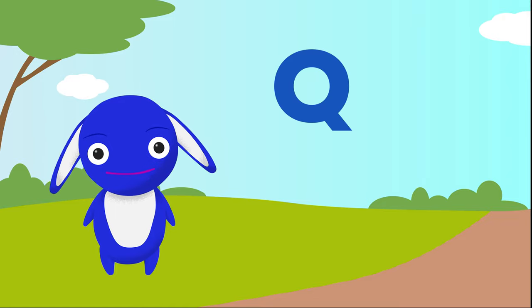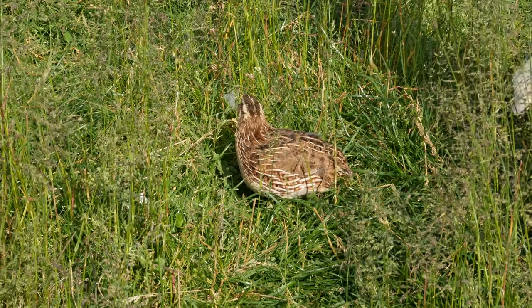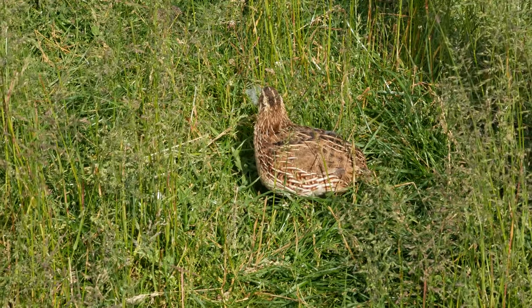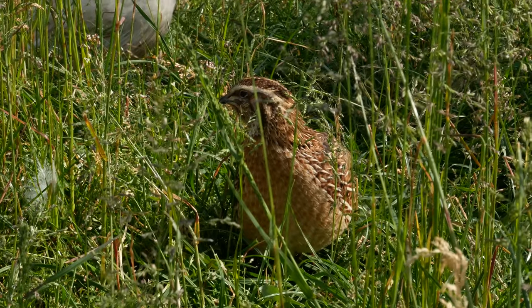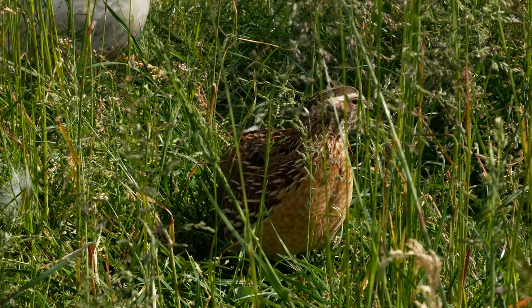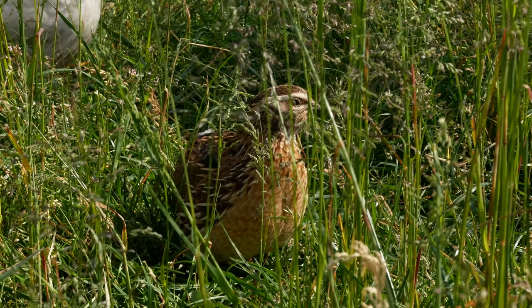Q is for quail. Quails are another type of bird that don't spend a lot of time in the air. These ground birds can only fly short distances. Quails use sounds to communicate with each other, and these sounds have beats and harmony. Their special cry is called "Wet My Lips" and can be heard from far away. In fact, a long time ago in Japan, people used to keep quails as songbirds.